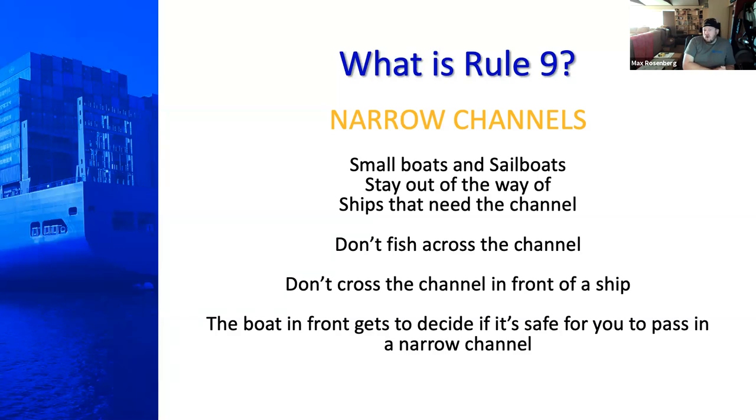It says that you shouldn't fish across a channel. You shouldn't lay your nets or lines across a channel where ships are going to need to go. And don't cross the channel right in front of a big ship, cross behind them so that they can continue on their way safely. And it also says that if you're in an overtaking situation, the boat in front gets to decide if it's safe to pass in a narrow channel. So if the boat in front feels that there's not enough room in the narrow channel, then you're going to have to continue at their speed until there's safe room.